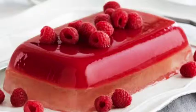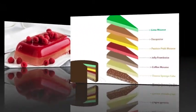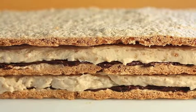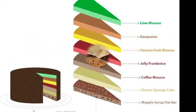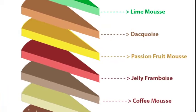Jelly framboise will give a sweet and sour flavor to our cake. Dacquoise will give a light and nutty texture and combine well with other layers. For our mousse, we have lime, passion fruit and coffee mousse.